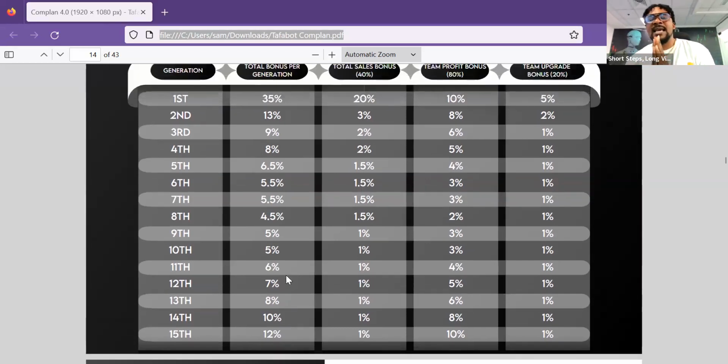So what this means is if I refer one person who refers another, I get 3% of all the Tafabot licenses that they bought, instantly. And if those people also refer other people, up to the 15th generation, you keep getting instant profits on Tafabot licenses. So of all the license sales on Tafabot, we're giving out 40% of it. If a user buys a $1,000 license, we're giving out $400 of that money back to you instantly in your Tafabot wallet.